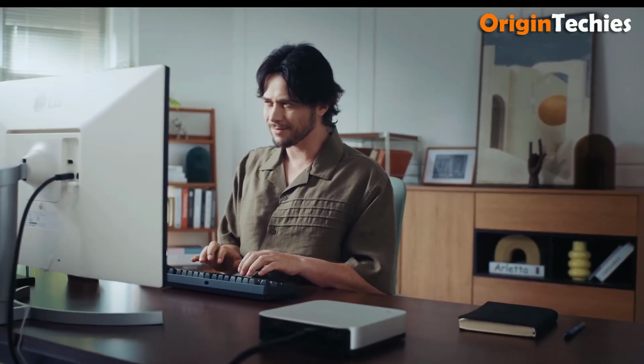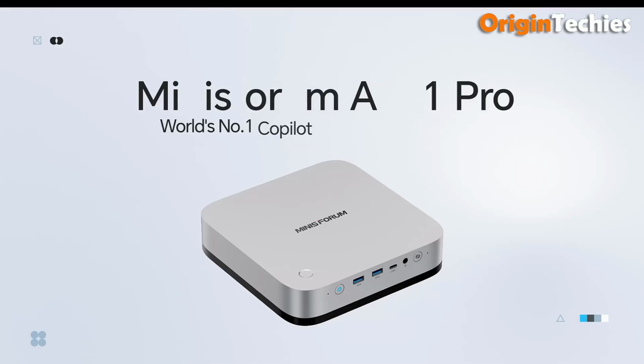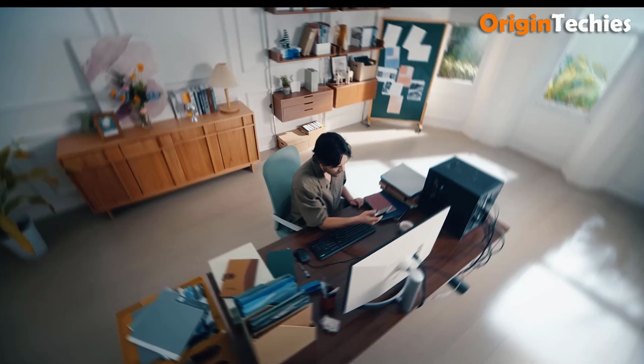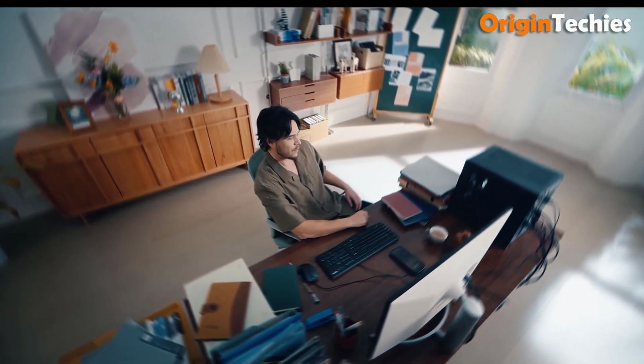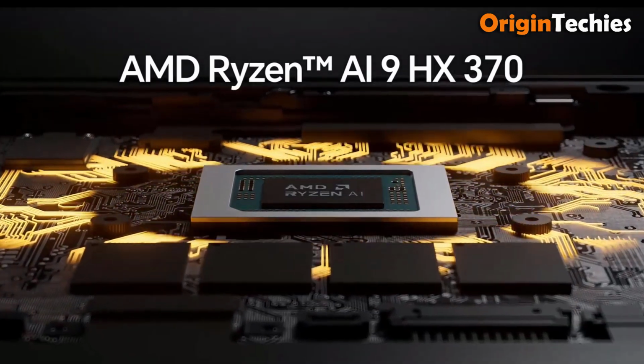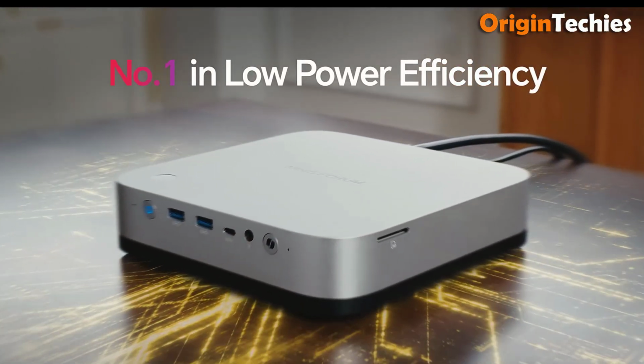The AI X1 Pro supports up to 96 GB of DDR5-5600 MHz RAM and offers 3 M2-2280 PCIe 4.0 SSD slots, accommodating up to 12 TB of storage, ensuring ample space and speed for demanding applications.